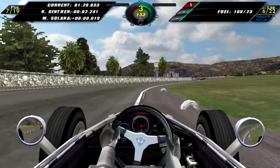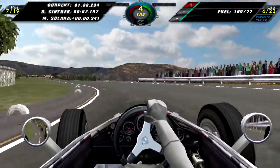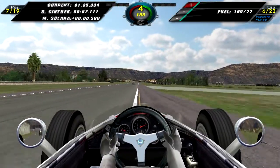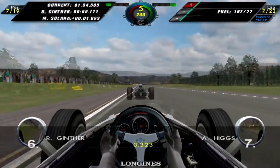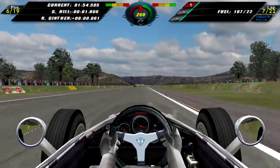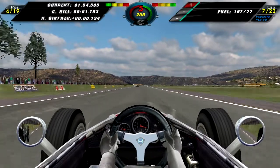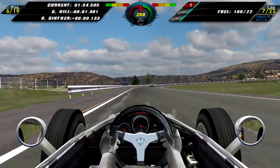as I continued trying to overtake Moises Solana here on lap 6, and finally we break through and we are once again in 7th and chasing after Richie Ginster. That's quite nice. Then on lap 7 I finally caught up to Richie Ginster and we move up into 6th, so that's 1 point if we manage to finish in this position.